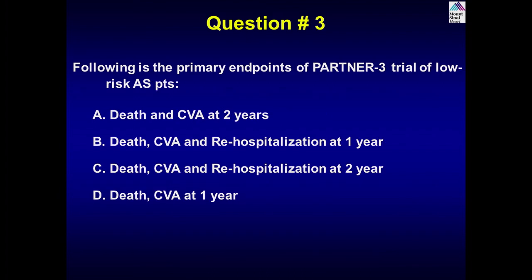Next. And the following, the primary endpoints of the PARTNER 3 trial of low-risk AS patients: death and CV at 2 years; death, CV, and rehospitalization at 1 year; death, CV, and rehospitalization at 2 years; and death, CV at 1 year. And the answer is clearly, as we see, B.